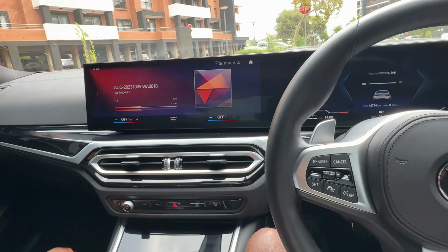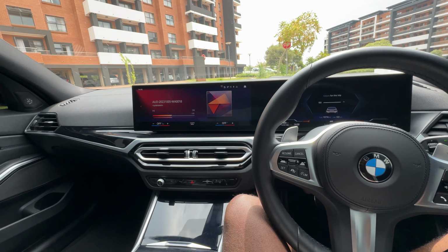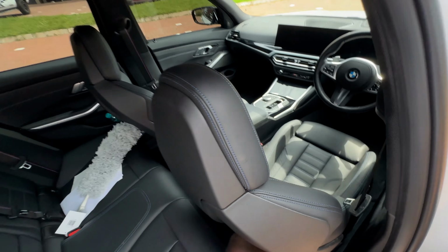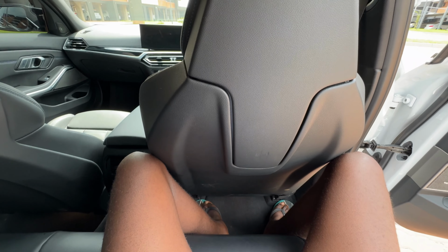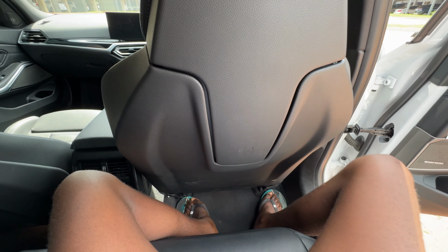So let's actually get to the back seats. Let's get back there and show you how I fit in behind myself. So yeah, getting into the back. This is not my sitting position, by the way. This is the way that it's set by the driver of this car, which is not me. So I don't really fit in perfectly, but behind myself, I think I'd fit in perfectly. The driver is taller than I am, but you can sit like this, I guess.